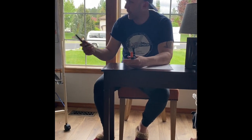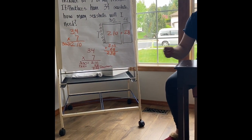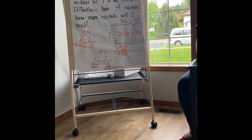Just a quick recap here. The big idea is we're going into the traditional algorithm. Always multiply the 10 first, and then the ones, and stack them, and then add them together. It's just like we've been doing all year with the partial arrays.